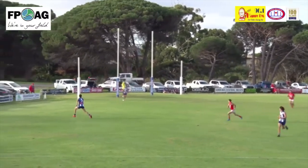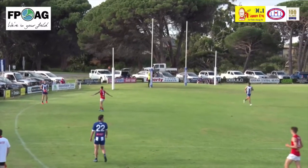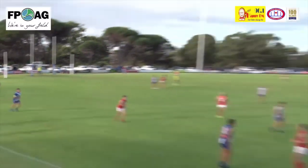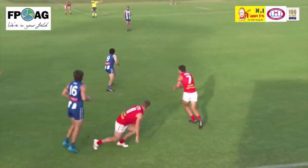So they go to 3-6 now on the 3-6 or 3-7. It's hard to see. 4-6, Strath. 4-6. Yep. Victor has brought this ball back in the clubroom side in the back pocket. Up they go. Turner up, down.